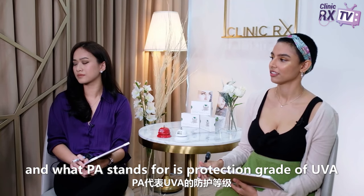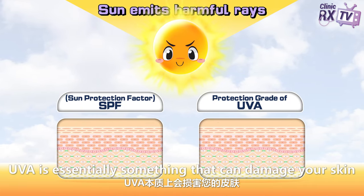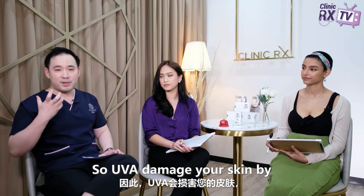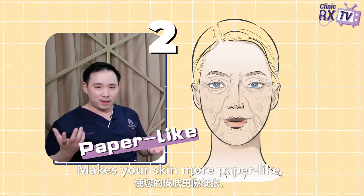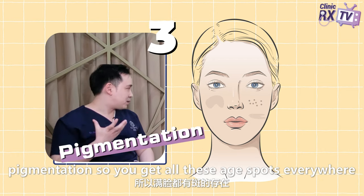And what PA stands for is protection grade of UVA. UVA is essentially something that can damage your skin. UVA damages the skin by making more wrinkles happen, makes your skin more paper-like. It also makes you produce more pigmentation, so you get all these age spots everywhere.